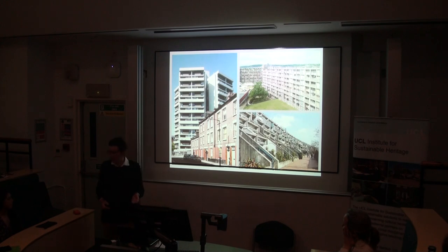The listing of these buildings is also quite interesting. With the 30-year rule, in 1987, English Heritage decided that buildings could be listed from 30 years after their completion, which was a much shorter time span than in previous years. So quite interestingly, buildings of this type have been listed at a much younger age, when they may be less altered, when their original architects may be alive. That actually provides a desire for them to be more protected in many ways.